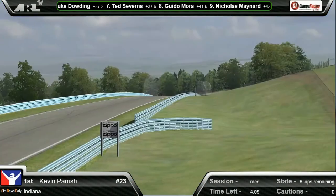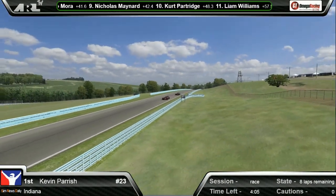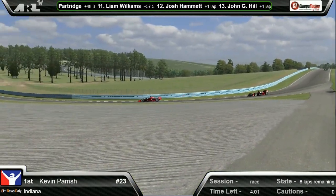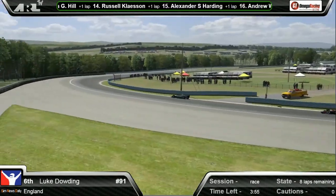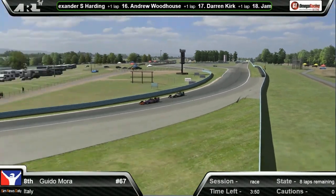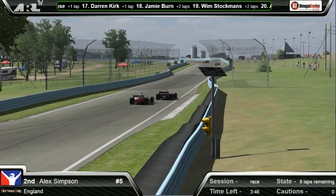Behind Darren Kirk here. Ah, Darren Kirk, staying over, letting the leader go through nicely. We've been keeping an eye on Darren's pace, and it has been very consistent. He was caught up in the first lap shenanigans, but he has driven a nice, careful race after that. Gained a few positions, up to P17, so that's a good outing for him, I think.